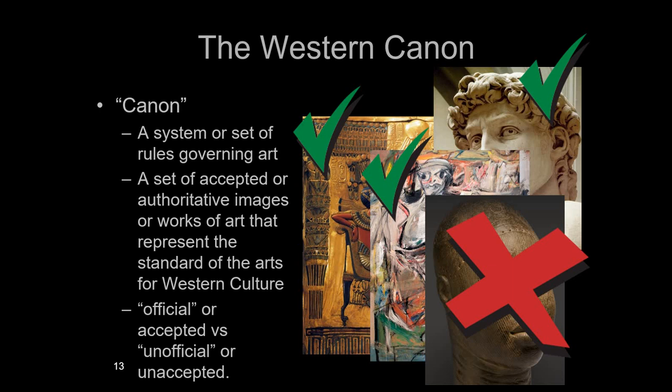Now, I did this for my 2710 course, but I just think it's really good to do it, is that sometimes it's really hard to understand what we mean by a canon. How is it that we decided that these works of art are in the club and some works of art are not in the club? And I realized that I really don't have to explain it to you, because now we live in a time where everybody knows what canon means.